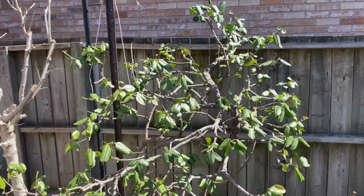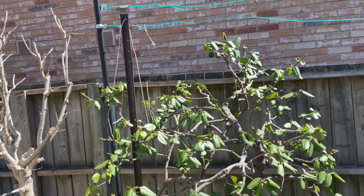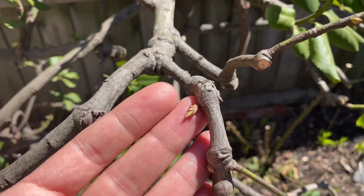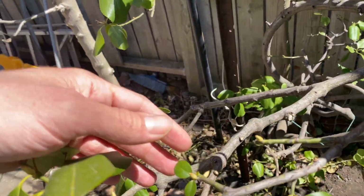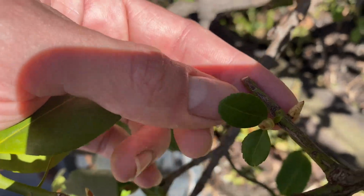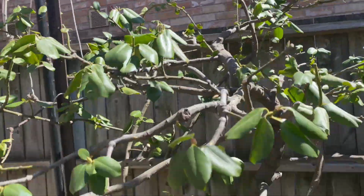Next is the evergreen spindle, the euonymus something. Pretty much no change since I pruned it. I think some of these buds have probably gotten a little bit bigger. Like here I pruned off the tip, and then these buds probably have plumped up a little bit. Overall, that's looking good.